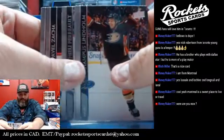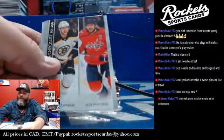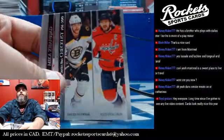I can tell. Looks like we have... Oh, it's the French variation of the checklist. That's rare. The checklist with the French variation.